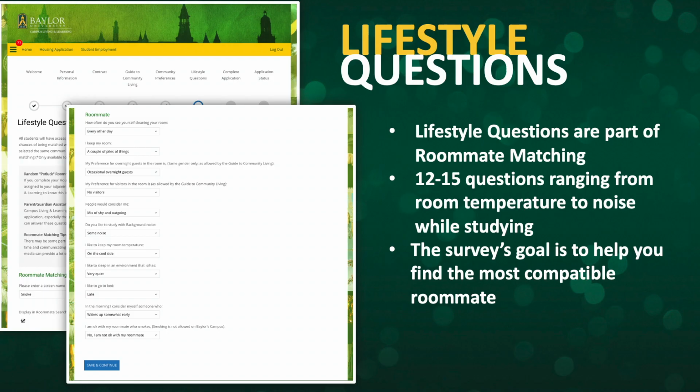Now, a little more in depth on that lifestyle matching profile. Essentially what it is a 12 to 15 question quiz where we get to know a little bit more about you personally in order to better match you with a potential roommate candidate. Now, it's really important that you, the student, submit this questionnaire, not your parents, just because, like I said, we're going to get to know you personally to better match you with a potential roommate candidate. These are going to be questions really about how you live.